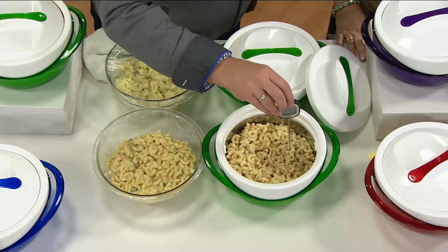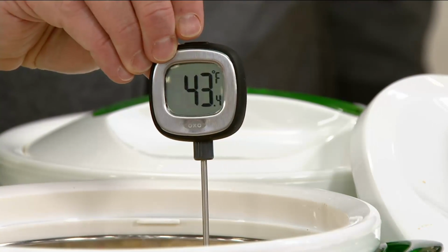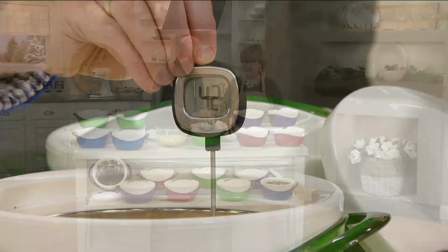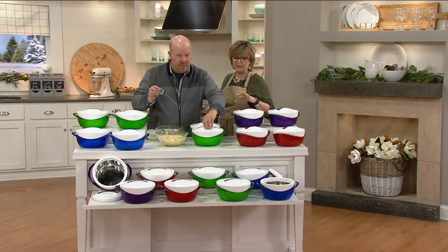Okay, same thermometer, same macaroni salad. Let's talk about where this temperature's going. Okay, so now it's gone down instantly. You're talking about a 20-degree difference. Yeah, so I mean, that's almost as cold as it's sitting in your fridge. And that's safe, after sitting out for an hour and a half. So that's safe to eat.